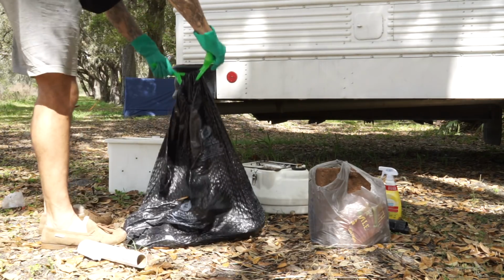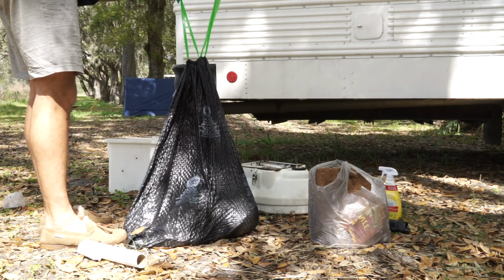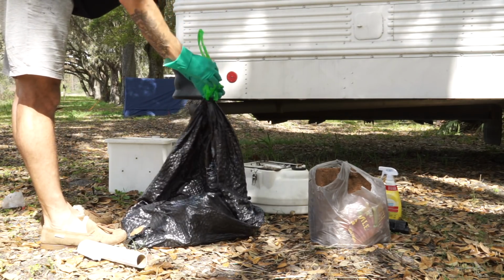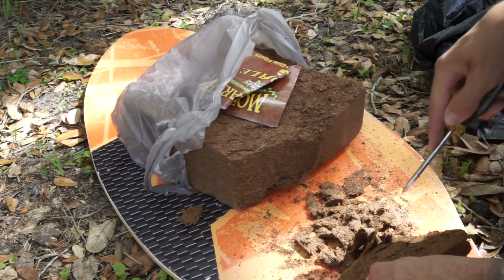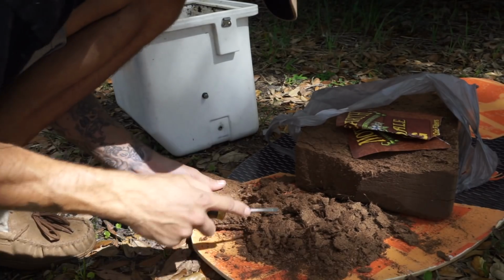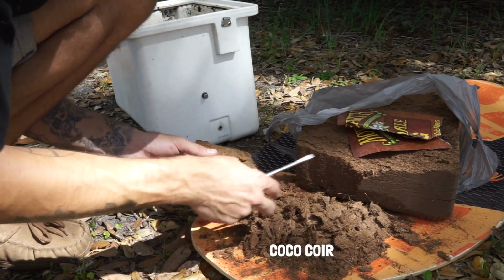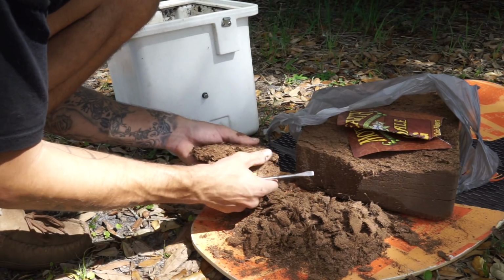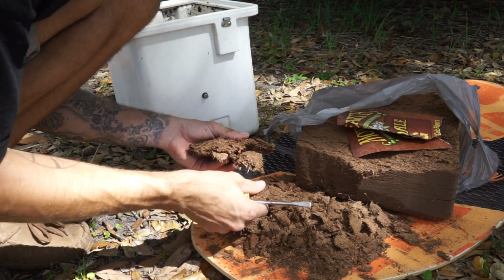Okay, the toilet is definitely our least favorite thing about living off-grid. At the end of the day, there's nothing glorifying about cleaning up your own shit. It's just one of those things you have to deal with if you want to live this lifestyle. So this is the stuff we use now. We used to use peat moss, but this stuff just seems to work way better. It takes up so much less room in the bus.